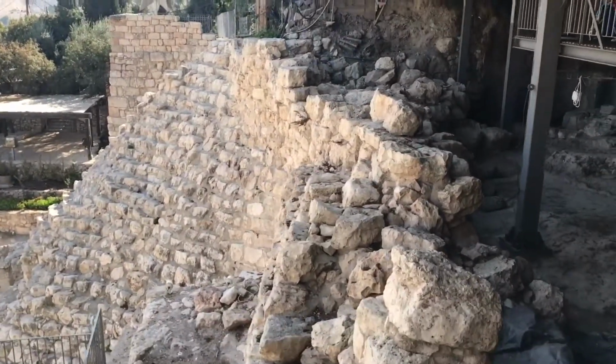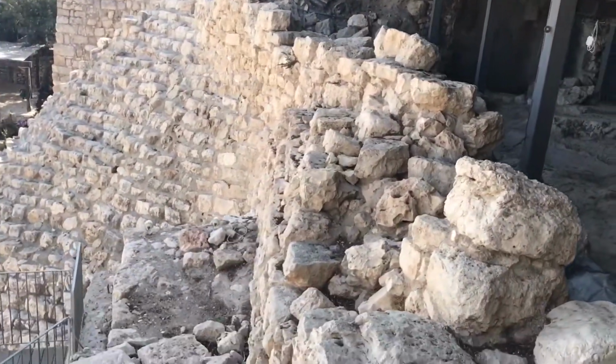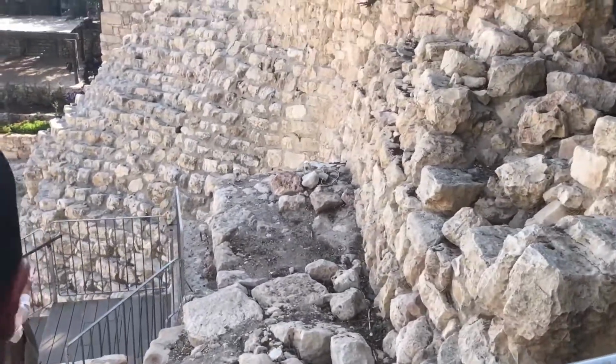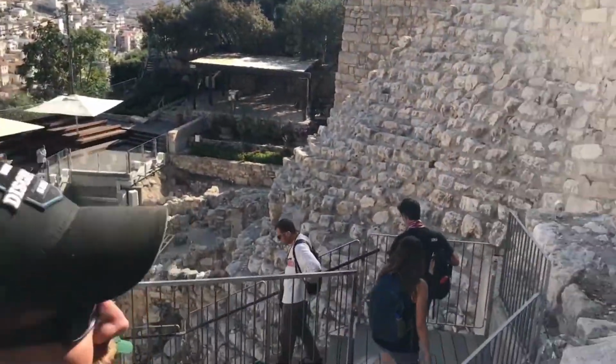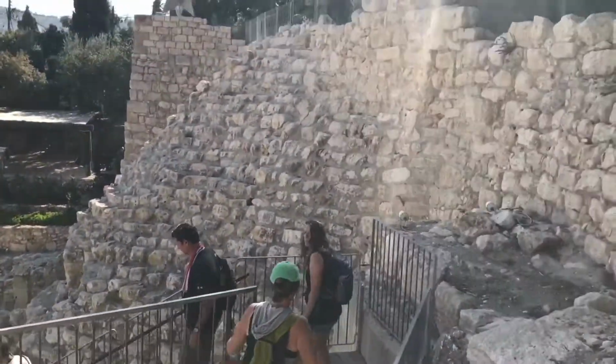Serious building. It's a lot of rocks. What's an orthodontist's favorite kind of wall? A retaining wall. Like a braced wall?